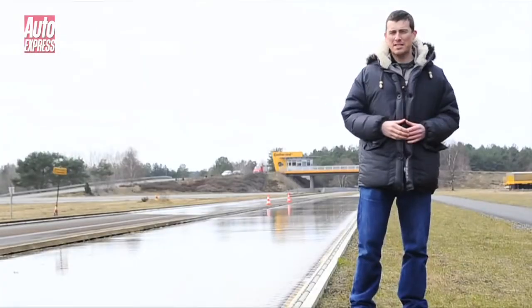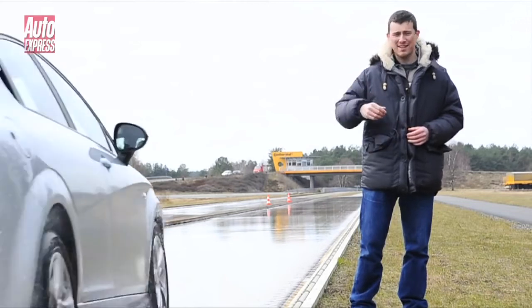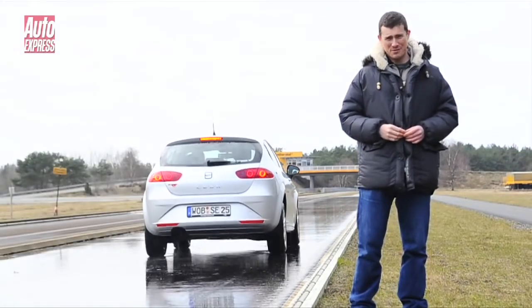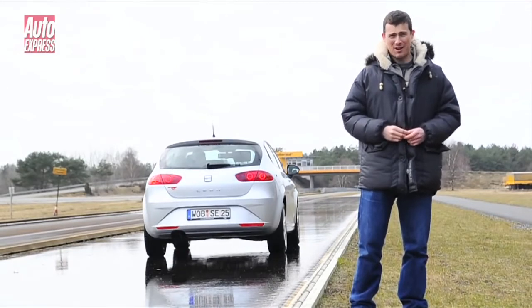So then we've seen that winter tyres not only improve safety in the snow, but also when it's wet and cold. As a result, we'd all benefit from having them fitted to our cars for about half the year.